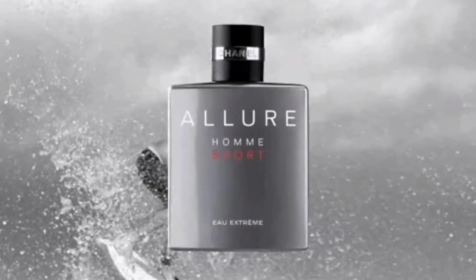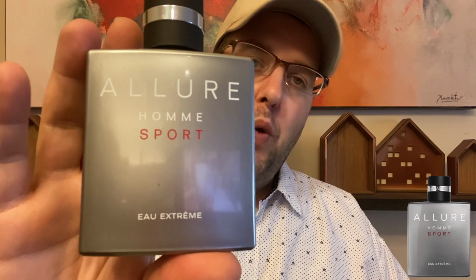Sticking with Chanel, it wouldn't be a list if you didn't have this. I mean, this is the most versatile fragrance that is in existence, probably. Honestly, it's called a sport fragrance, but it's really not. It's Chanel's Allure Homme Sport Eau Extreme, or Eau Extreme, or just better known as Cashy.